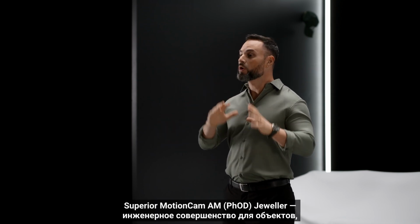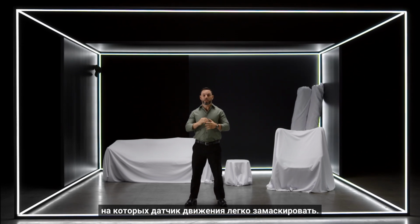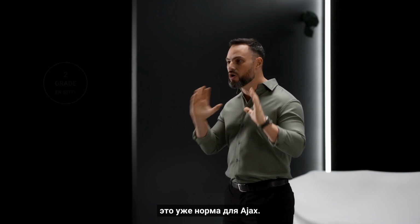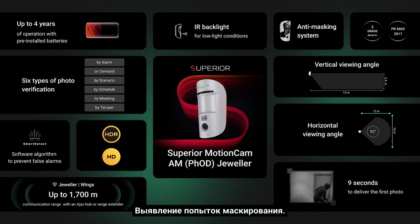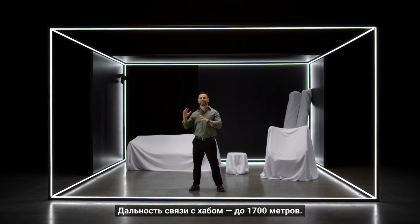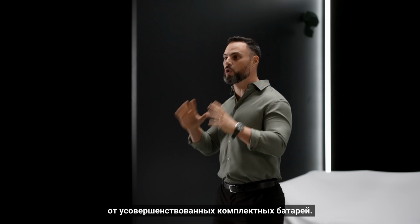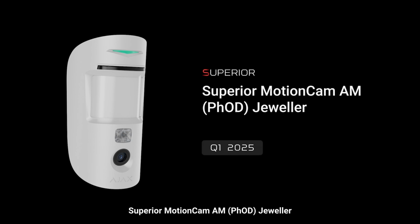So let's summarize. Superior MotionCam AM PHOD Jeweler is engineering excellence for properties where the motion detector is easy to mask. It complies with international security standards, which is the rule for Ajax. It also guarantees reliable motion detection without compromise. Detection of masking attempts. Photo by alarm, scenario, or schedule, as well as in case of masking attempt. The communication range with the hub is up to 1,700 meters. Outstanding battery life up to 4 years from upgraded pre-installed batteries. And of course, other Ajax signature features. Superior MotionCam AM PHOD Jeweler will hit the market in the first quarter of 2025.